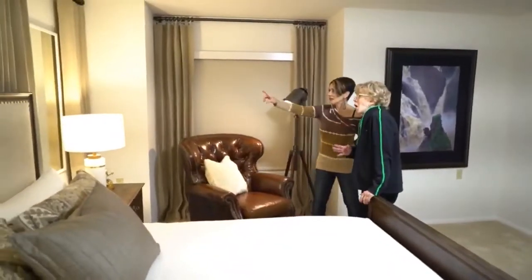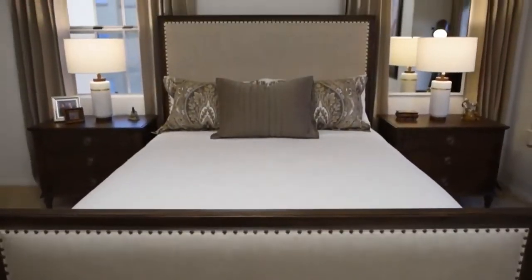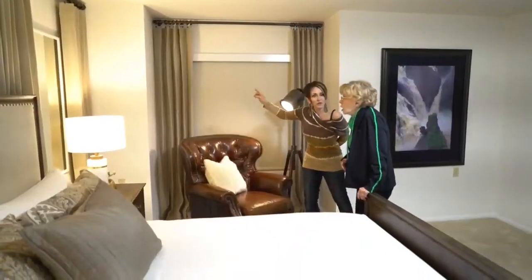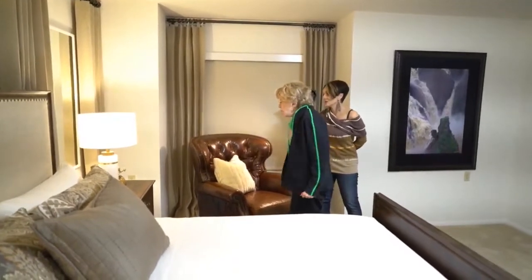And then in the daytime, this is a mirror. Yeah. Which kind of gives you the impression that there is symmetry. And that mirror reflects this window. So when you're standing over there looking in here, it really does look like two windows. Oh, and I love the lamps.